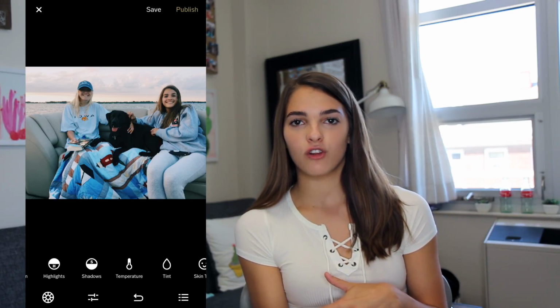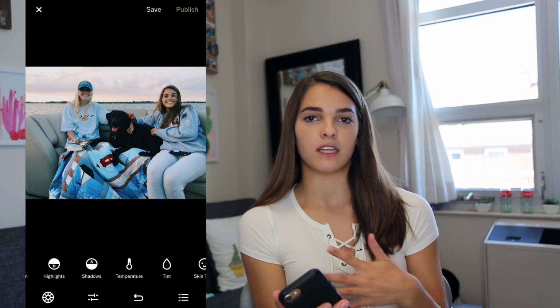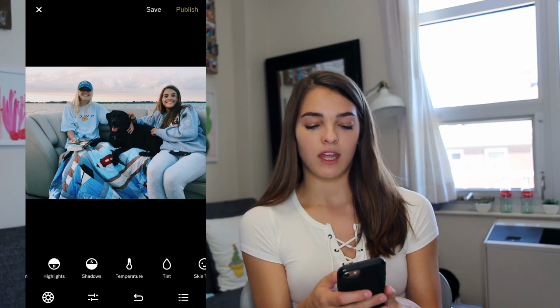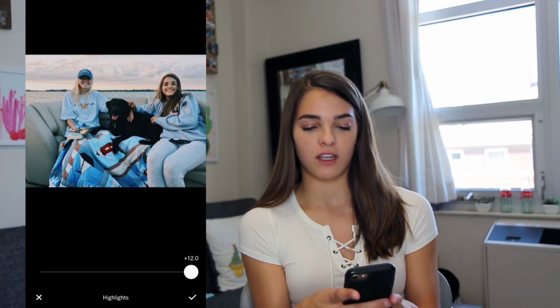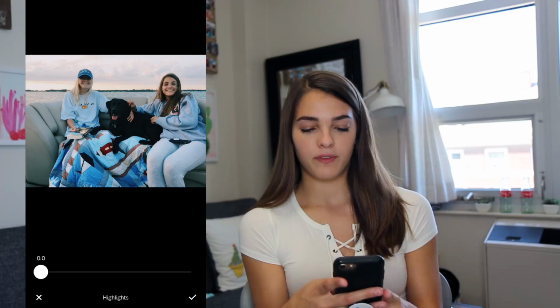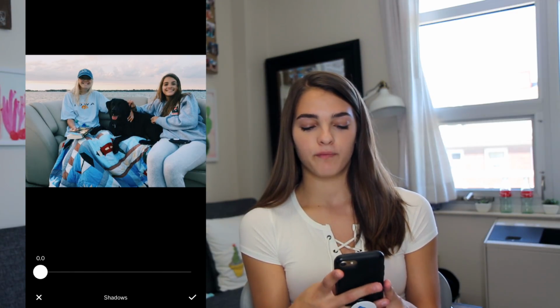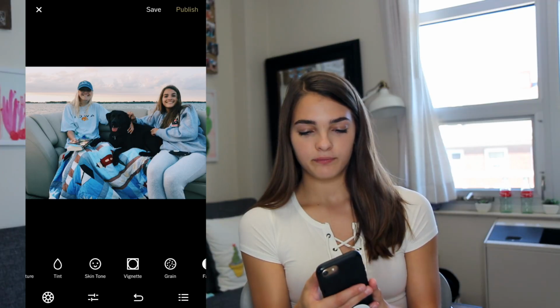Some things are really hard to color correct, so I'll try and use exposure to make things brighter, or have to add contrast, or mess around with the highlights and stuff. If you want to know what highlights does, it basically lowers down the brightest parts of the picture, and then shadows lightens up the darkest parts of the picture. So that's what those do.